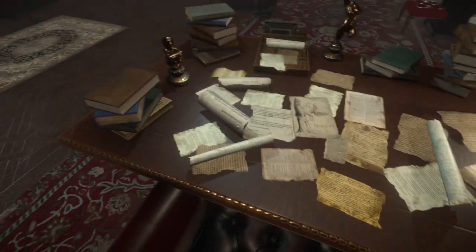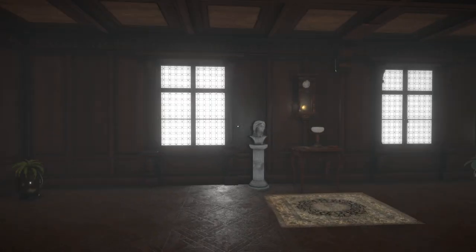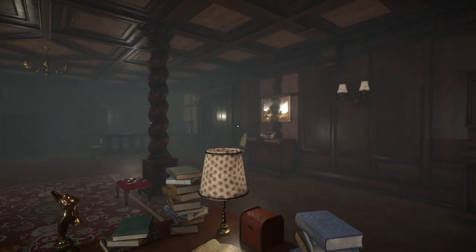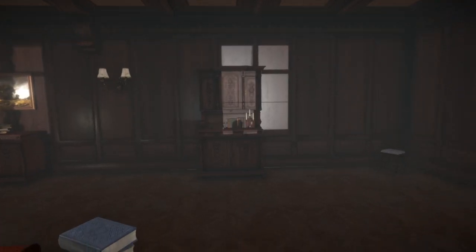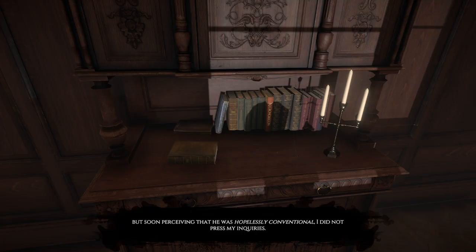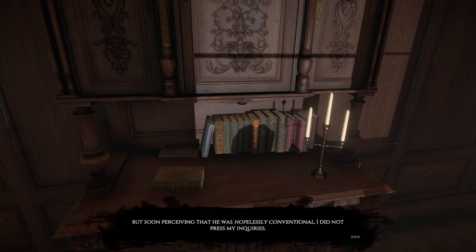And I can't read anything else here, which is interesting, but I can't. Anything else over here? Oh, here. But soon perceiving that he was hopelessly conventional, I did not press my inquiries.